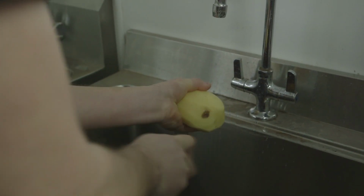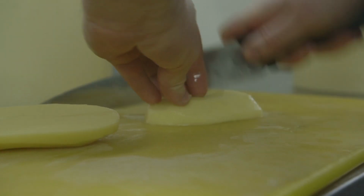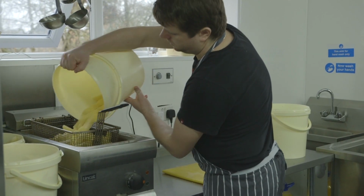Once the potatoes are ready, they make their way to the kitchen, where they're washed, peeled, and chopped into chips by the chefs in the kitchen.